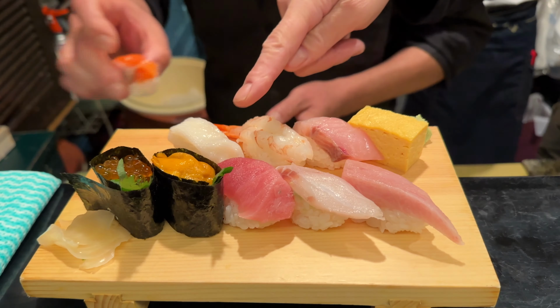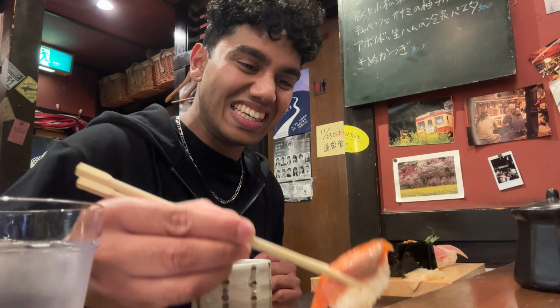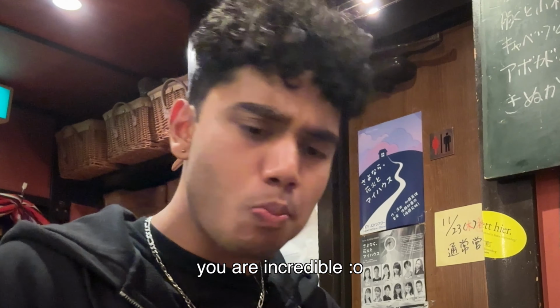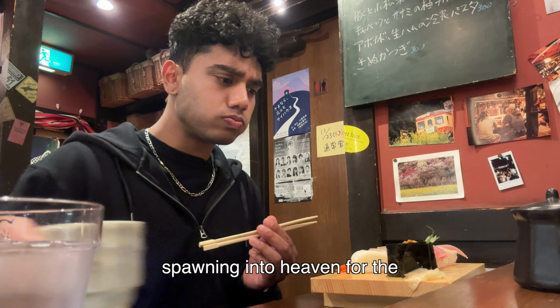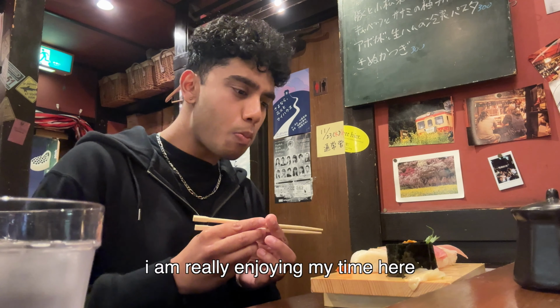Sushi has arrived and I'm pretty excited to try this. So let's put this in our mouth. Oh wow, sushi, you are incredible. This is what I imagine spawning into heaven for the first time feels like. I'm really enjoying my time here. The owners are so friendly and welcoming, and they keep giving me free food.